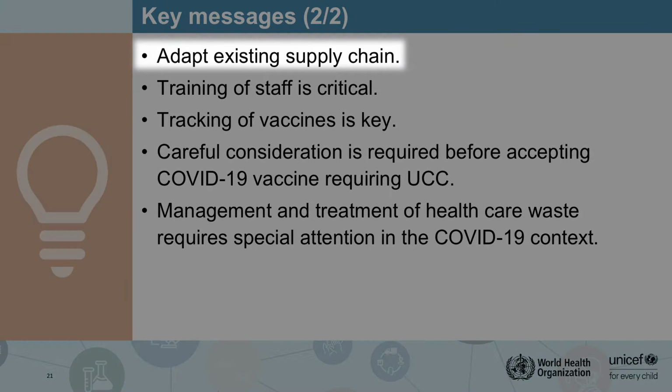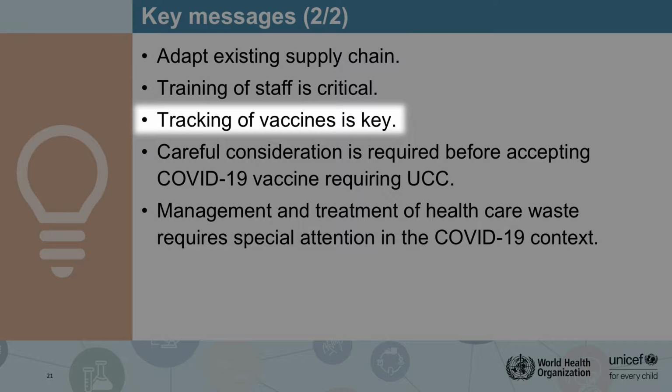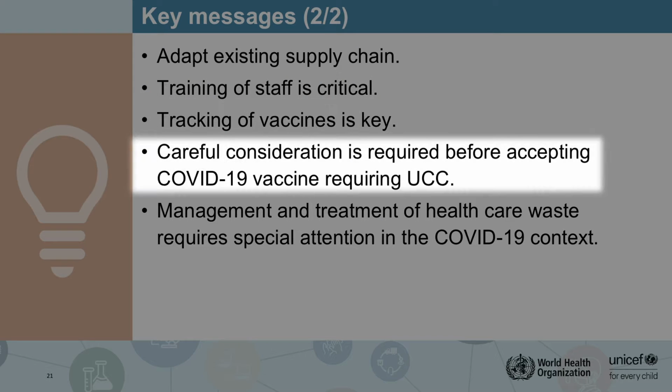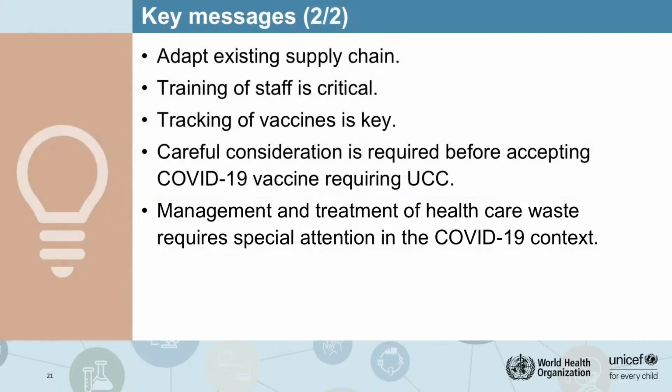Existing supply chain should be adapted to current context. Training of staff is critical. Tracking of vaccine is key. Careful consideration is required before accepting vaccine that needs ultra low storage temperature. And management and treatment of healthcare waste requires special attention in the context of COVID-19.